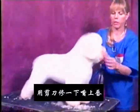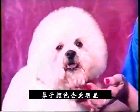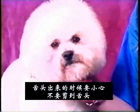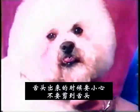A little detail work on the head that I wanted to show you. Makes a nice and tidy look if you use thinning scissors or clippers, whatever the dog will let you do. Clear this very top lip area out here. This lets you see the darkness of the nose a little bit better. It's a nice, neat, tidy look. Do that. Like I say, thinning scissors or clippers, whatever they'll let you do. Don't get their little tongue. They're going to try and stick their tongue out there and get you.